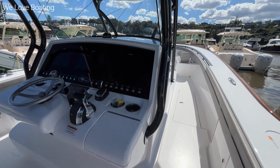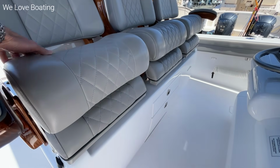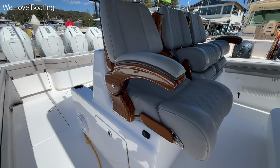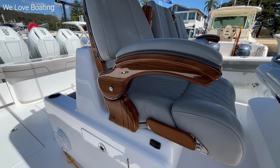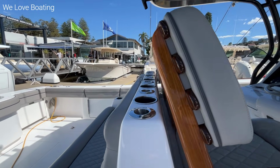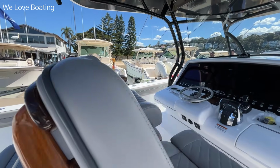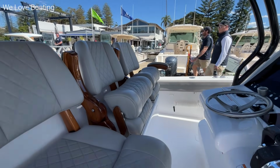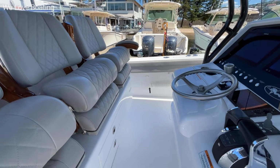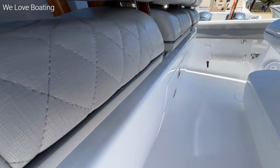The centre console area itself has 3 captain's chairs like this. Each of these has a really nice fold down bolster like that, and you can probably pick it up in the camera there that they're finished off with these teak accents and hardware. In fact, if I come all the way around, you can see that that looks very cool from the back like that. That really speaks volumes as to the quality that goes into making these Valhallas. So 3 of these, of course, with the centre driving position. There's storage under that centre seat as well.